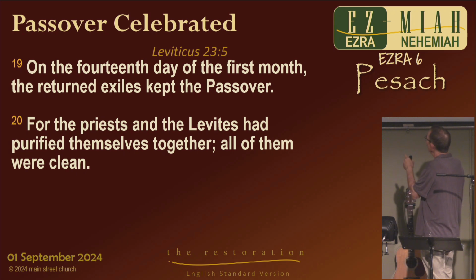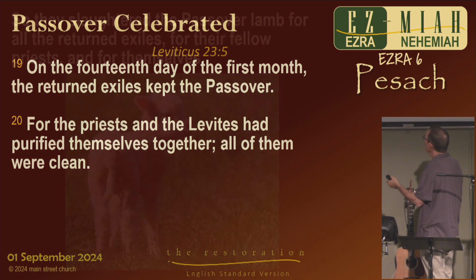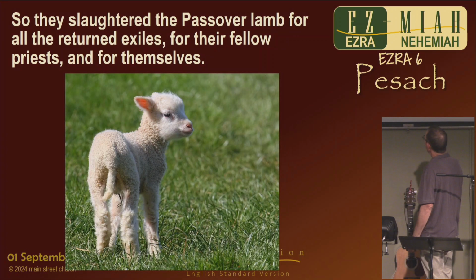For the priests and the Levites had purified themselves, had gotten ready. They'd gotten ready, purified themselves together. All of them were clean. Let's do Passover. So they slaughtered the Passover lamb for all the returned exiles, for their fellow priests, and for themselves.